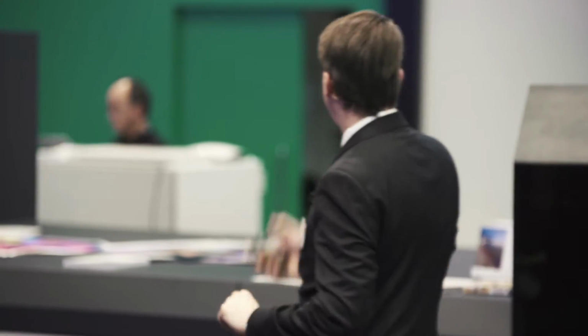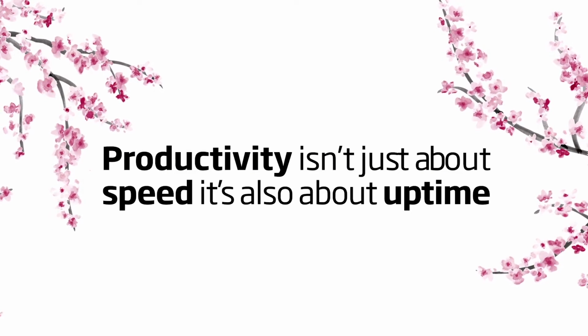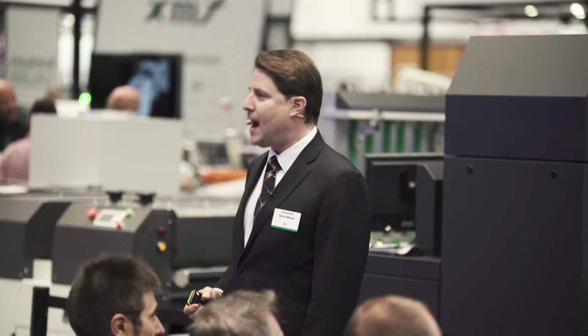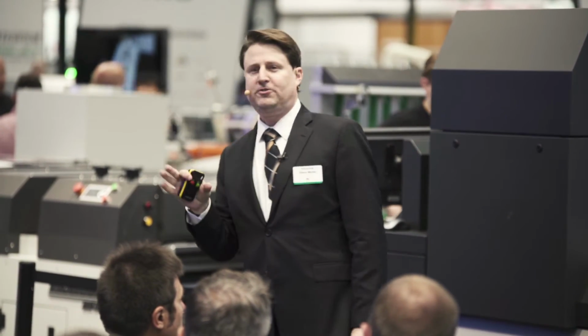Now, I also need to mention, as we know, productivity is not just about speed, it's also about uptime. We're always hearing quotes of top-line running speed. To be honest with you, those quotes do not mean a whole lot if your press is down half the time, right? Also, we get a lot of hype surrounding spec wars. We don't have the time or the money to get caught up in all that.